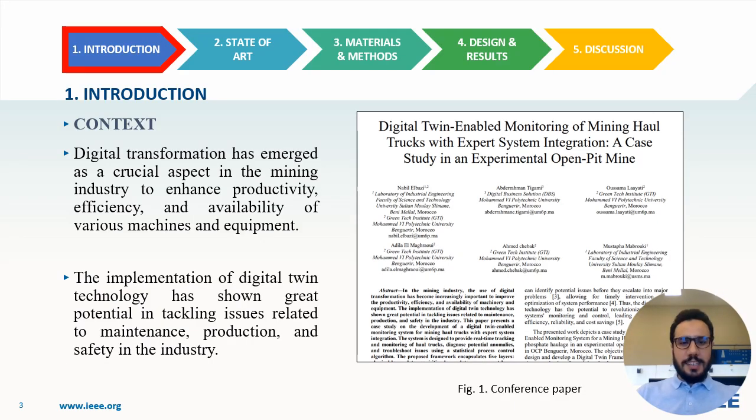In the mining industry, the use of digital transformation has become increasingly important to improve the productivity, efficiency, and availability of machinery and equipment. The implementation of digital twin technology has shown great potential in tackling issues related to maintenance, production, and safety in the industry. This paper presents a case study on the development of a digital twin-enabled monitoring system for the mining haul trucks with expert system integration.